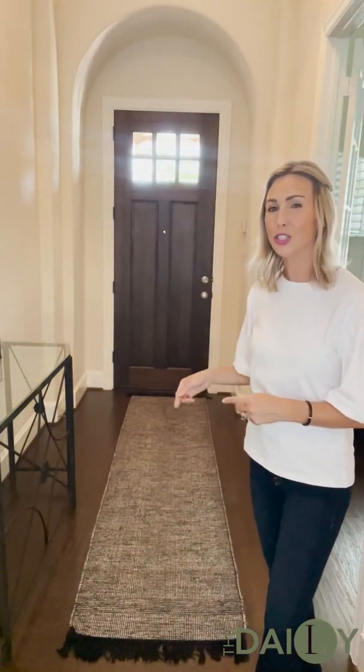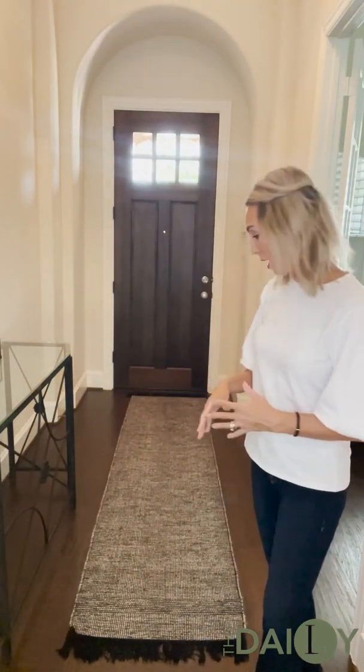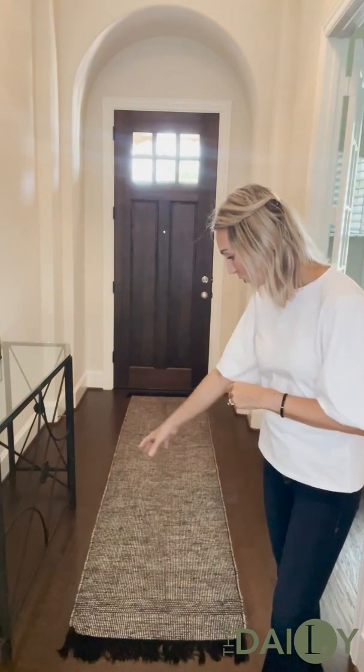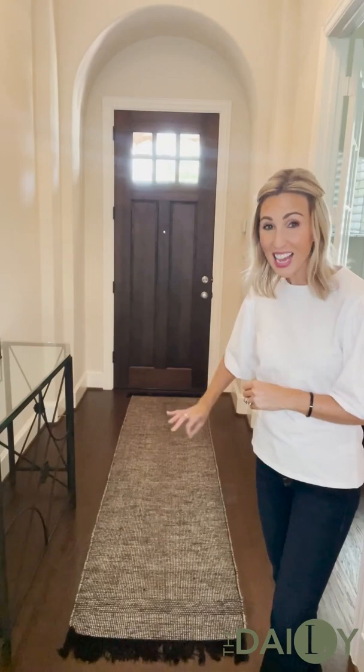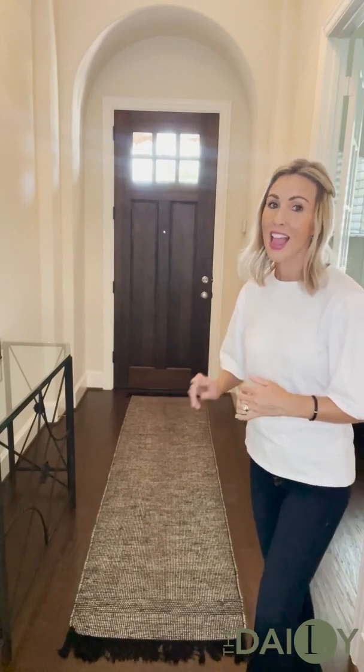So this is like a 2 to 3 foot width by 9 feet long. So I have tons of length here on this one. It also is available in a 4x6, a 6x9, and an 8x10. So this could be underneath your dining room table. This could be indoor, outdoor if it's a covered space.